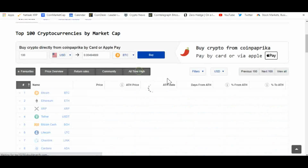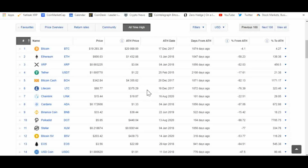But you can also look at what the all-time high is for some of these digital assets. So here's the all-time high price, and here's the current price. Bitcoin, the all-time high was 20,089, and it's almost there. You can see Ethereum, it's about half what it was. XRP, it has a ways to go. And over here it says percentage to, so XRP would have to go up 456% to get to its all-time high. And you can see which ones have the furthest to go.